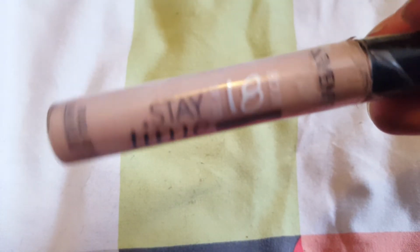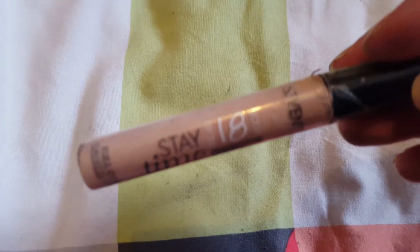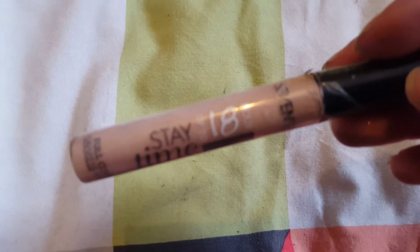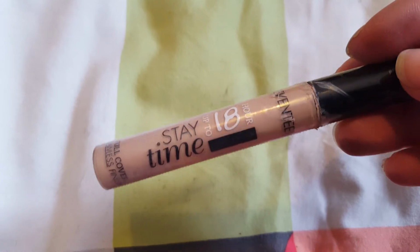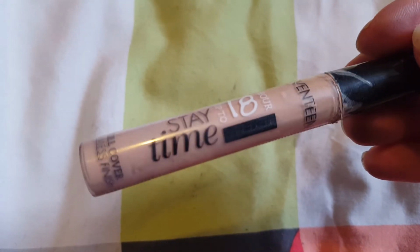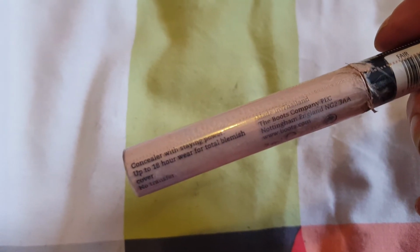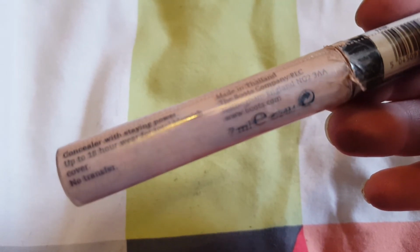This features a lot in my videos. I love it. This is the 17 Stay Time up to 18 hours. Hopefully I don't need my makeup to look good for 18 hours. I don't tend to go out that much. This is a full coverage, flawless finish. I apply it with a sponge and it doesn't look dry. It looks slightly glowy and just helps to make my skin not look too sort of set and powdery, I suppose.